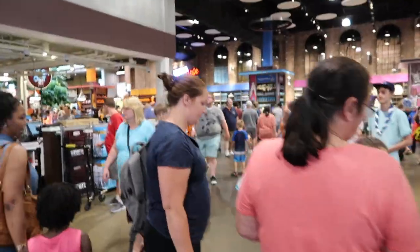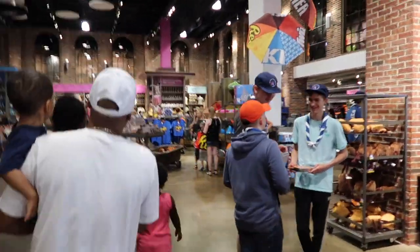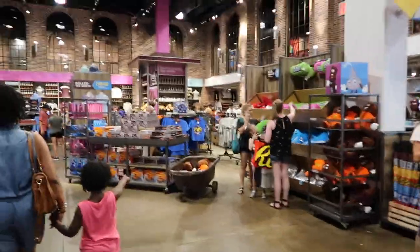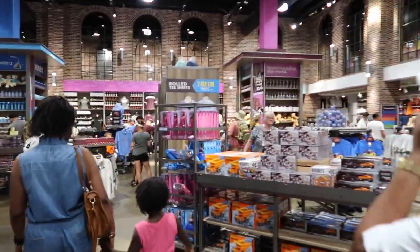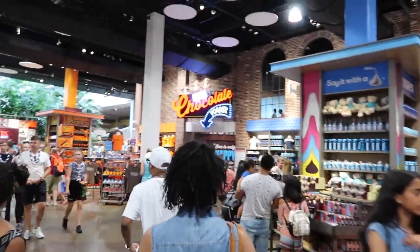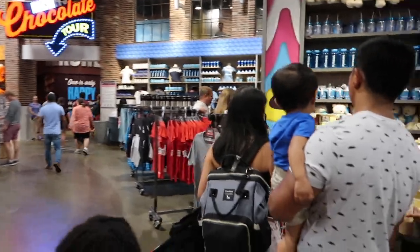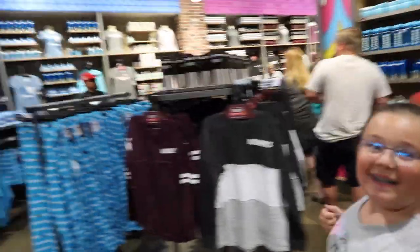Because you're making your way in from Hershey's front entranceway, you're gonna pass a lot of the shops here. So if you want something Twizzlers, you can get a Twizzlers pillow. But what we're heading for today is the Hershey's Chocolate Tour. We're gonna see Cowie in here. So let's go.